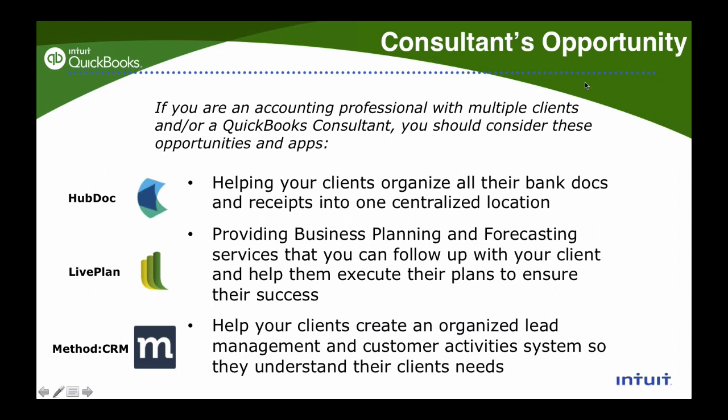But if you have a bookkeeping engagement and you're spending 20 or 30 minutes a month just gathering documents, $20 a month is going to be a given. And as you bring more clients into HubDoc, because you have to have each client in a separate account, since you don't want them to have access to your other clients' bank information, the incremental fee per client starts going down.